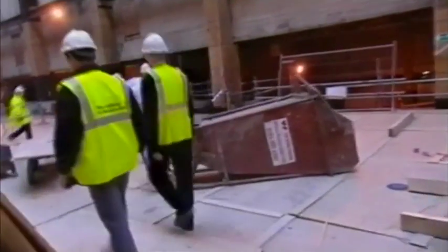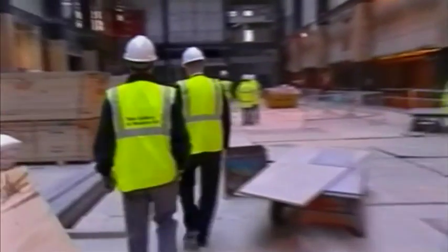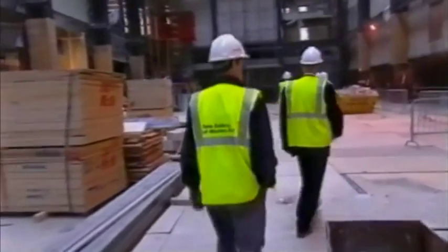Roger may seem obsessed with ductwork, but he's keen to do anything that will help the project make up for lost time. It gets damaged.